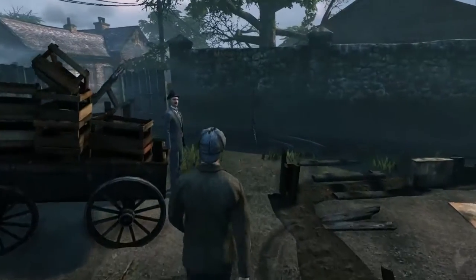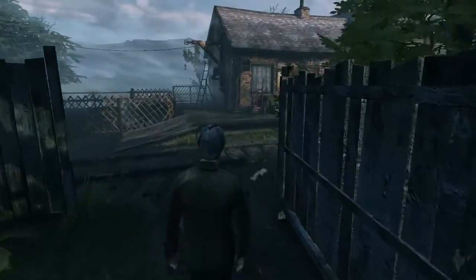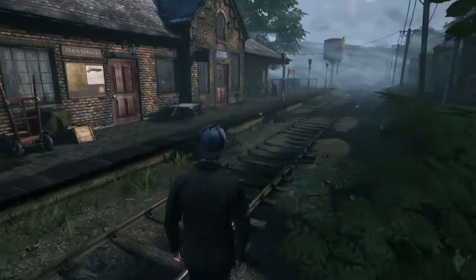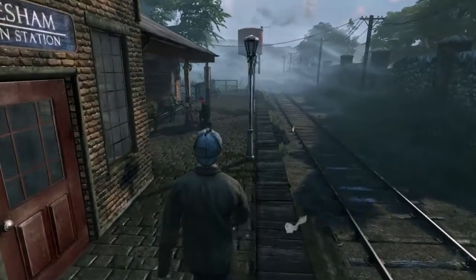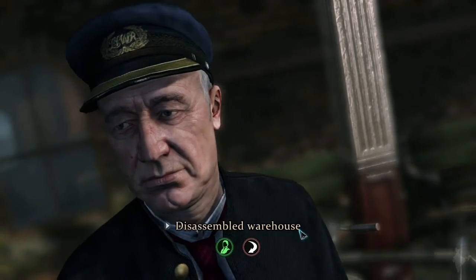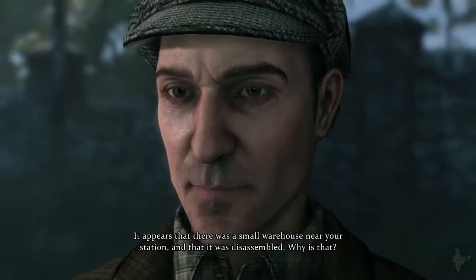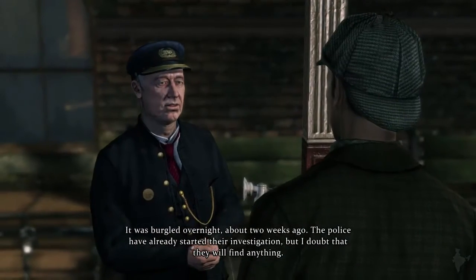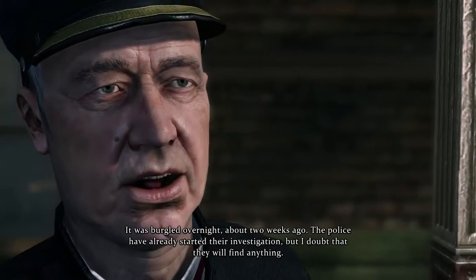Let's go and speak to the station master and check whether he knows about the incident or not. It appears that there was a small warehouse near your station and that it was disassembled. Why is that? It was burgled overnight about 2 weeks ago. The police have already started their investigation, but I doubt that they'll find anything.